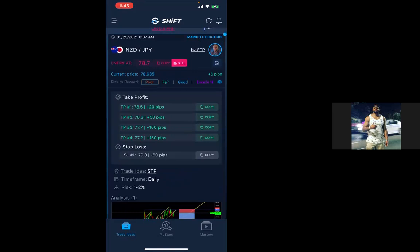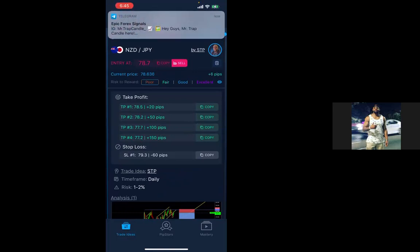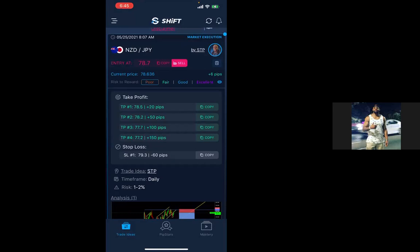When you get a signal, that means that one of the top guys or one of the master traders has said, hey, I'm looking at my analysis, and this is where I see the NZD JPY going, right? So this person said it's a sell. So, hey, I'm selling NZD JPY at 778. TP1, TP2, TP3, TP4, those are your take profits. And then you got your stop loss.